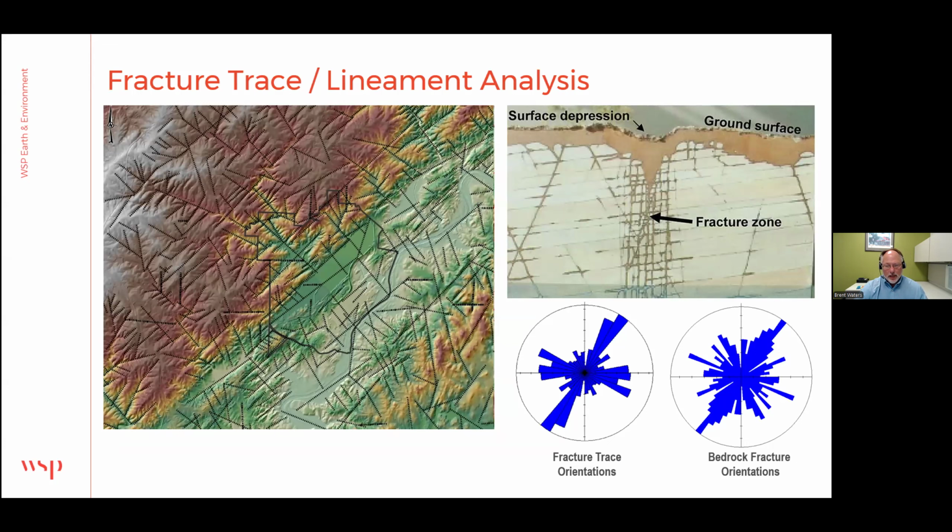Anyone can do this. I encourage well drillers to do this. There's a website that you can get shaded relief maps automatically on your internet browser, and look at a property. When you go to a property, look at it. You can also digitally get geologic maps.